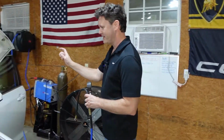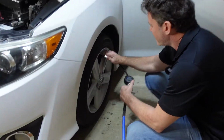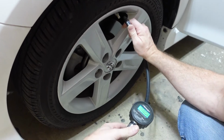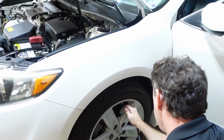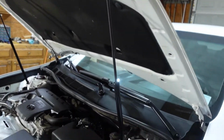All right, we're pretty much done detailing the car. Tyler did the interior real good, and I'm just going around double checking all the air in the tires because they kind of go down in the winter. So we're getting that done. These struts will be in tomorrow, and hopefully the car will be sold tomorrow.